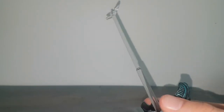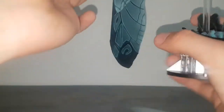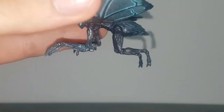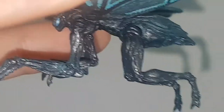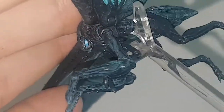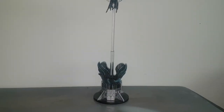Now comes this part, attaching Mothra. You want to actually get it so, okay, this is going to be really hard because of the size. You want to make sure that this part right here is going in like this. Now you want to find the little groove that Mothra fits snugly in, push up with the slightest bit of effort. Once you hear a click, she's on, and that's it.